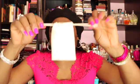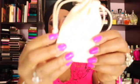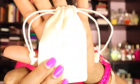It says Birchbox. It's a little satchel. Let's see what's inside. Oh, it's one of these things that you do for your face to massage your face. This is jade. So does it say Birchbox on this? No, it does not. But the actual pouch, I don't know if you guys are going to see it because my light is really bright, but it says Birchbox on here.